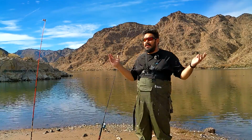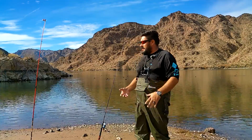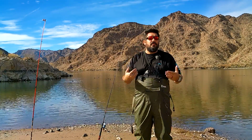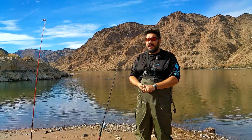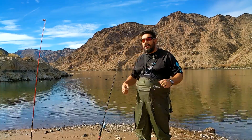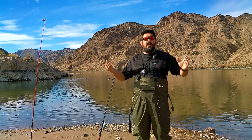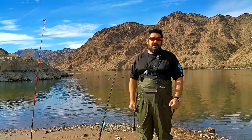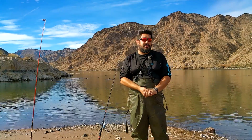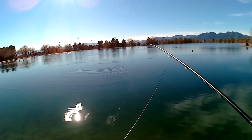But sadly, no fish. Haven't gotten my first fish for the year yet. This is something that can quite knock the wind out of you, coming out here, spending all this time out here and not catching any fish. So we're gonna pack up our stuff, get some lunch, and then on our way back home, we're quickly gonna stop at Boulder City to see if we can find some stocked trout from there to at least get on the board and get a fish for today.